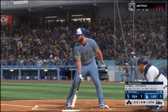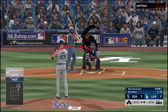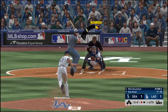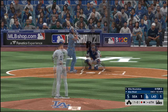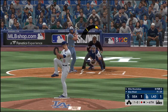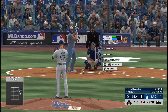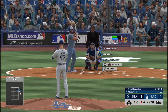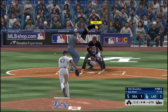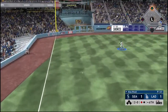So striding forward now, Mike Moustakas. Ready to deliver. Here's the first pitch. There's a breaking ball that he didn't quite get on top of. Good spot to be in right now as a hitter. Count in your favor. 1-0. Good time to get a fastball and turn it loose. And that one misses badly. It's ball 2. Now a swing, and he gets him to pop it up in there. A base hit.